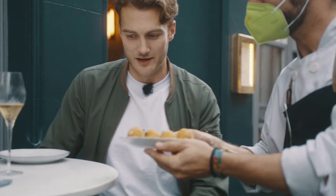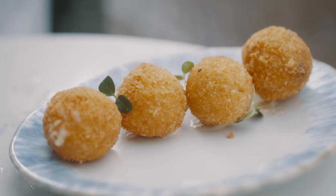Cheers, James. Oh, here it is. Spanish ham croquetas. Made with super love, and I think they do. He's put super love into this. Iberico ham croquetas.